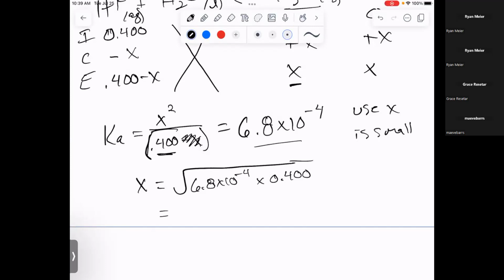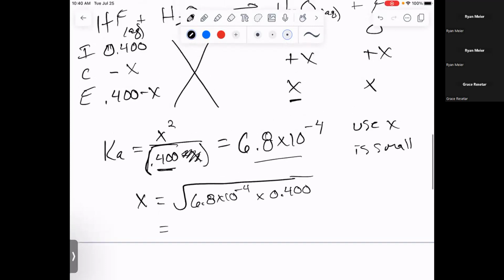So we can get a number for that quick. So if we do 6.8 times 10 to the minus 4th times 0.4. Take the square root of that. Get about like 0.0165.